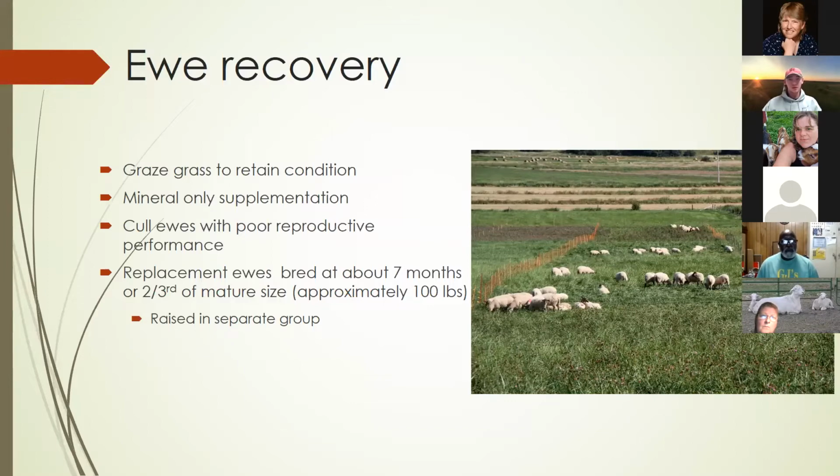So depending on your ewe size or your mature ewe size, maybe about 100 pounds. Ideally, it can be beneficial to raise them in a separate group, just for differences in their management as well as nutrition. And then really we're kind of back full circle to the middle of October, after a few months of recovery.